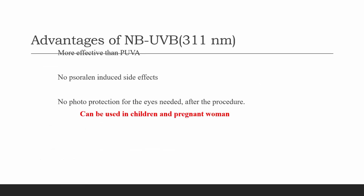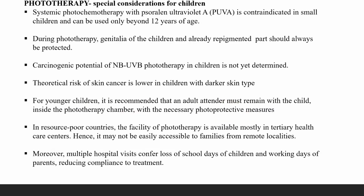And these are the advantages of narrowband UVB therapy: more effective than PUVA, no psoralen-induced side effects, and no photoprotection is needed for the eye after the procedure. So it can be used safely in children. Now, there are certain special points for pediatric use of narrowband ultraviolet therapy.